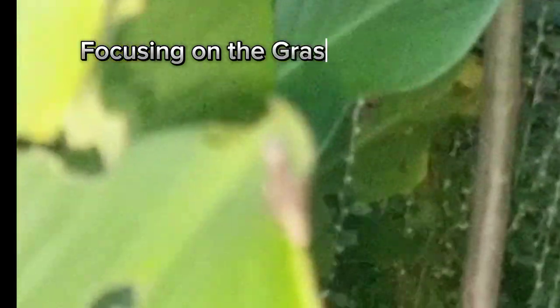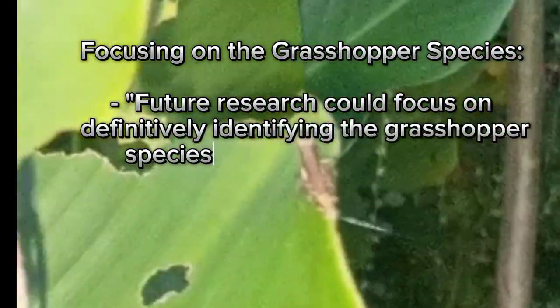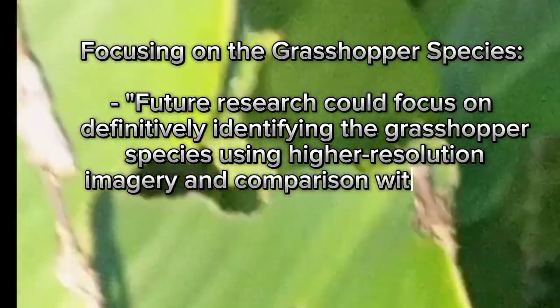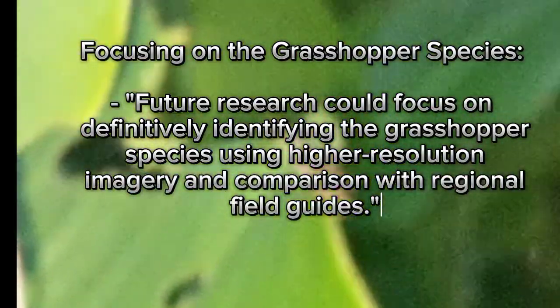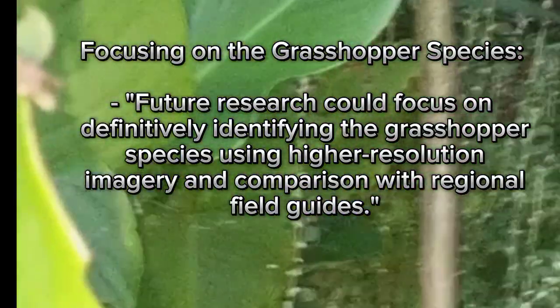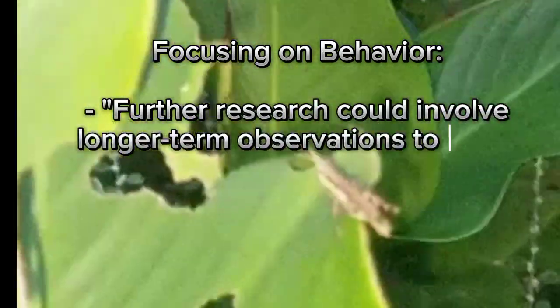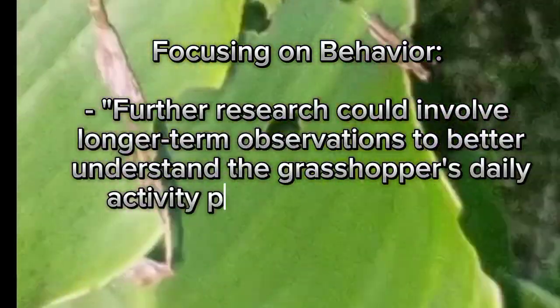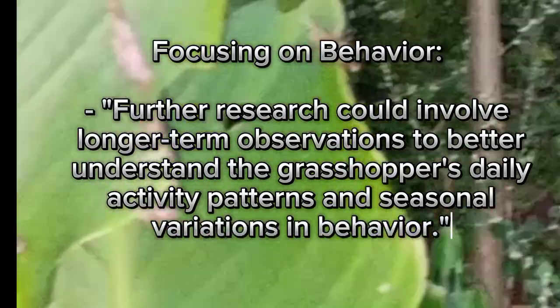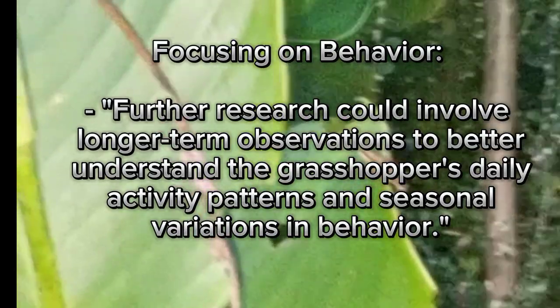Future research could investigate the following. For future researchers focusing on the grasshopper species, future research could focus on definitively identifying the species using higher resolution imagery and comparisons with regional field guides. For researchers focusing on behavior, further research could involve longer-term observation to better understand the grasshopper's daily activity pattern and seasonal variation in behavior.